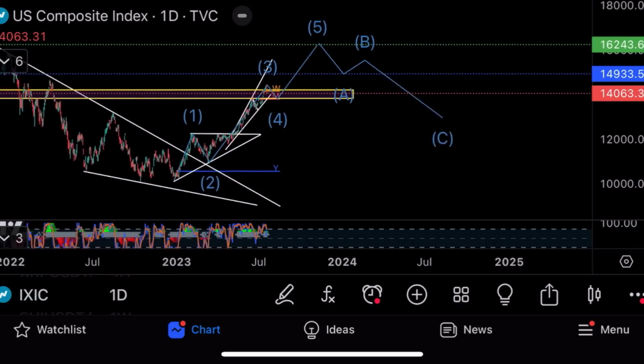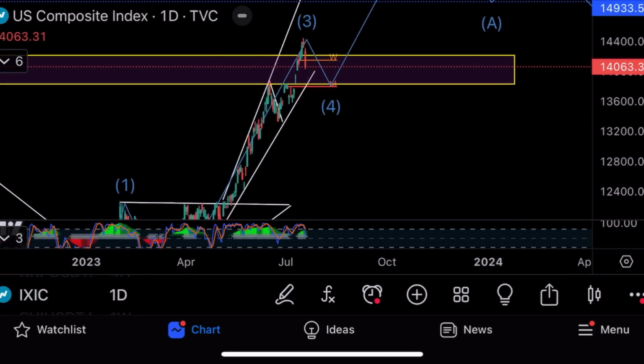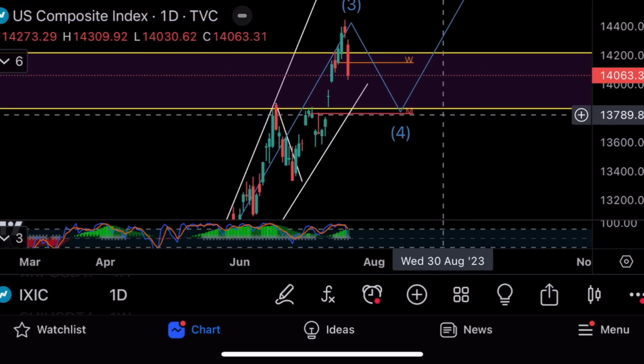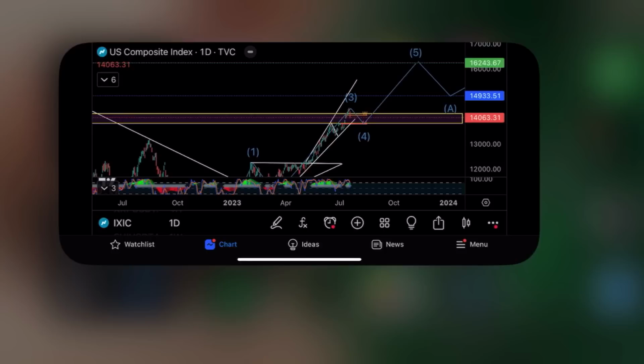Before then, starting the next Elliott wave count, which is beautiful. So NASDAQ, I think, can pull back to around this support here, 13,800, and then we could have a rally, but we've got to monitor it closely, which is beautiful.